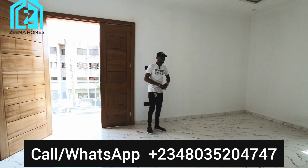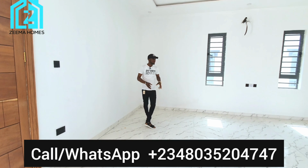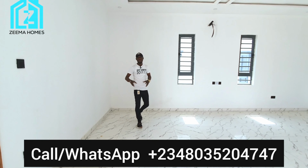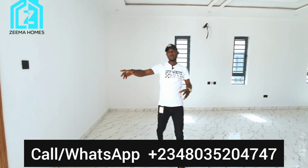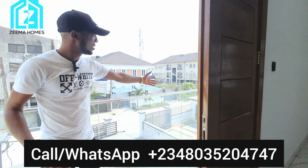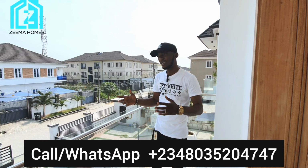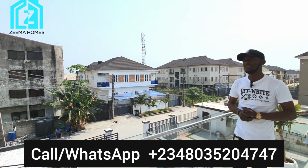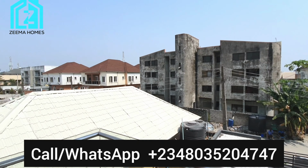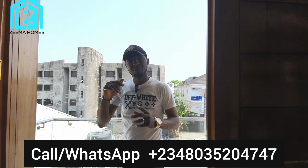And this space, you can have your lounge here where you can put your chair, small table. We have interior decoration that can do that for you. So let's check the balcony to see the beautiful town view. This is the balcony. Right from your master bed to the balcony, you have this beautiful town view. You can see. So when you inspect, you will see all these.